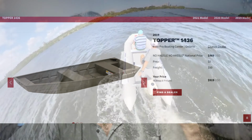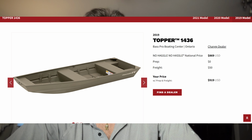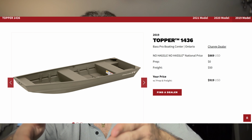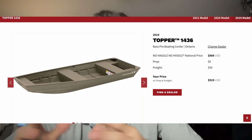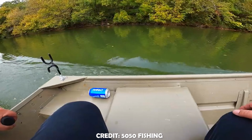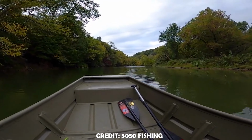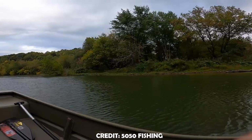Number five is going to be the Tracker Topper Aluminum. Now, this does come in at $1,400 before taxes. However, I'm kind of breaking the rules because if you can get an aluminum tracker for less than $1,000 used, you've made a great decision and probably the best decision on this channel. This boat is great for literally anything you could possibly want to do on the water within reason. I've seen these go for as low as $500 in really good condition in my area before. It's rare they go that low around me, but you might get lucky.